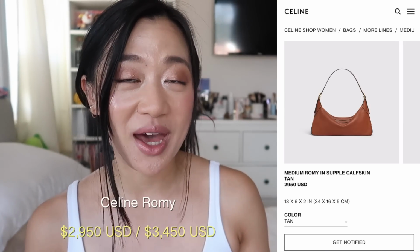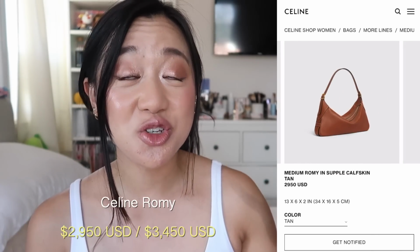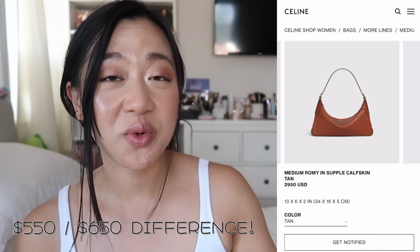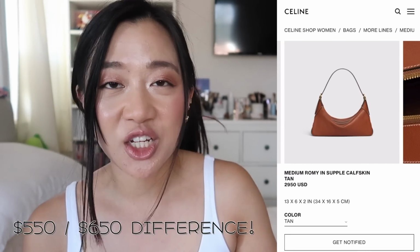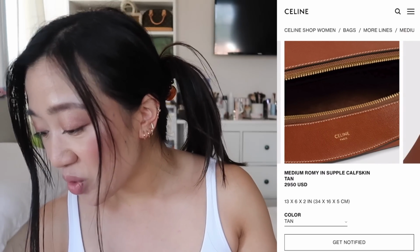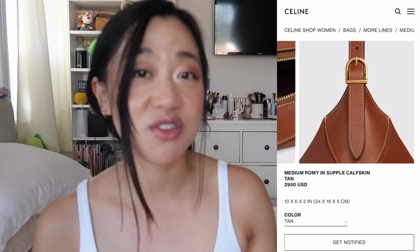It's like big but not big at the same time. And the alternative to this bag would be the Celine Romy bag, and the Celine Romy bag comes in two sizes as well. So instead of the teen or the small, for the Romy it would be the medium Romy, which is the initial one that they came out with, and then the large one as well. So the medium one is $2,950, whereas the large size is $3,450.